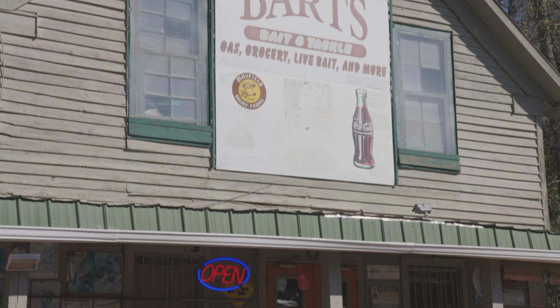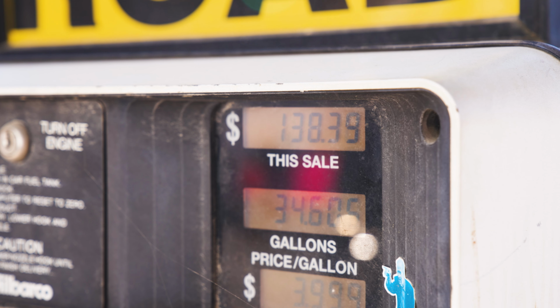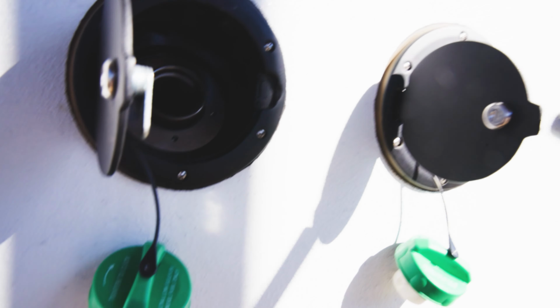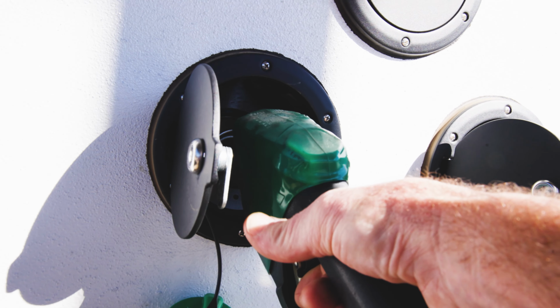Speaking of raw Americana, let me introduce you to Bart's Bait and Tackle. Cool little roadside stop in the middle of nowhere. And oh my God, the guy inside was just about as cool as a man can be.